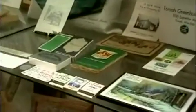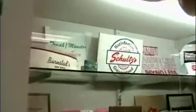Crossett Manufacturing on the south side of town. First Bank of Tomah, of course, now has a different name. And then there's all kinds of cups up on top there, and if you keep coming, we even have hats and ashtrays and anything that has a Tomah name on it, especially if it's no longer in business.